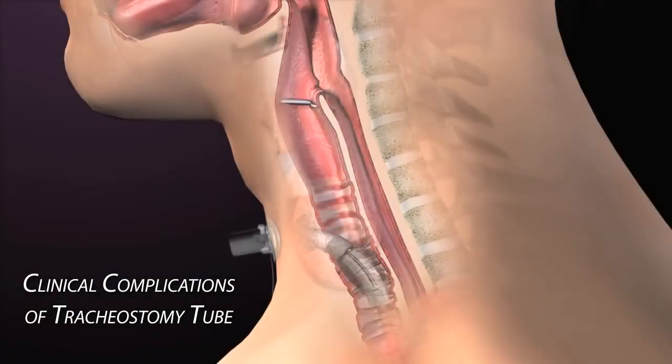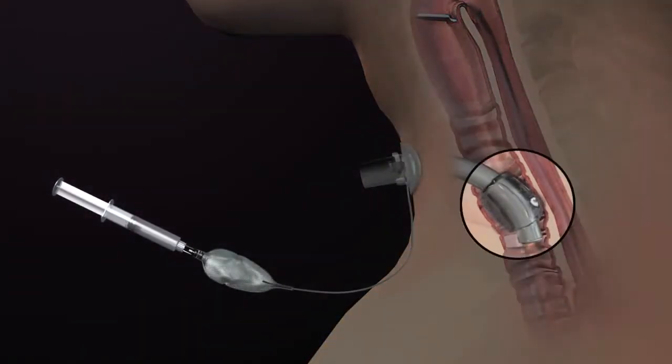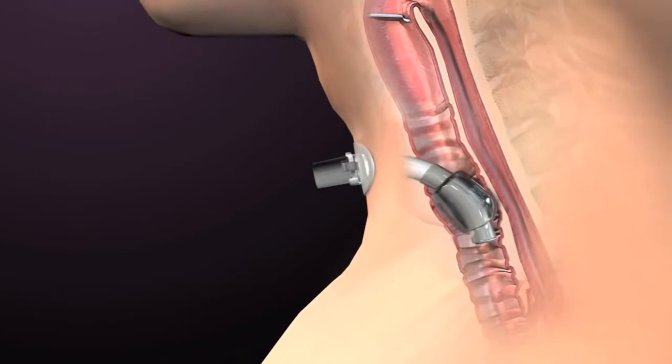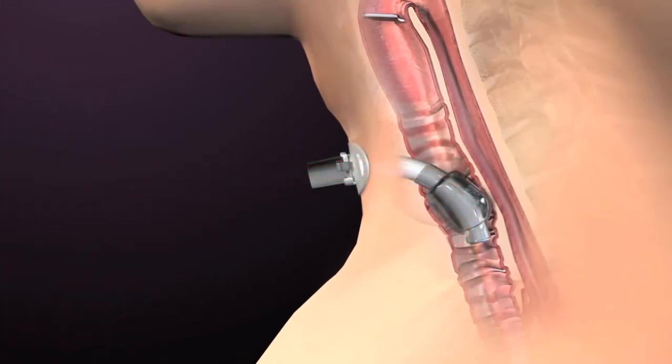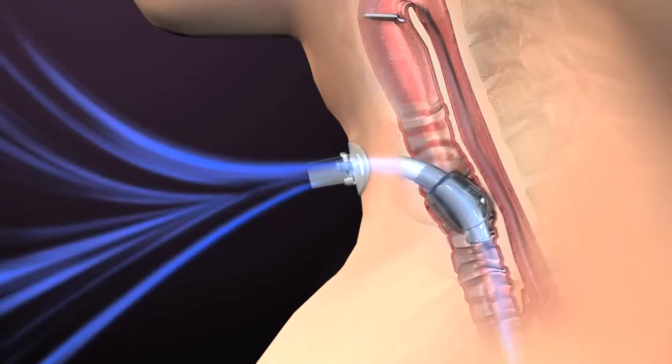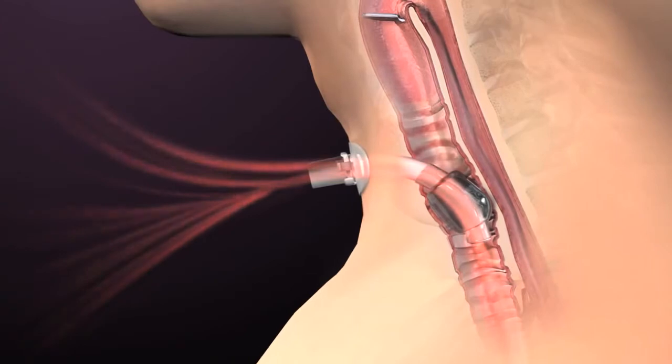When a tracheostomy tube is introduced, the functions of the airway can be dramatically changed. Some tracheostomy tubes have a cuff to assure that all air moves in and out through the tracheostomy tube during mechanical ventilation. Proper cuff inflation should be maintained at all times.